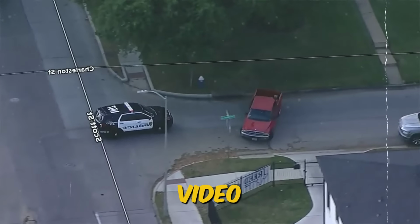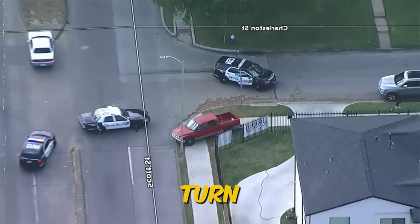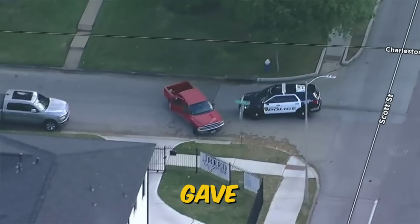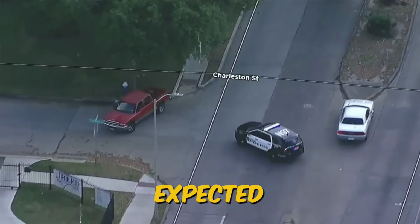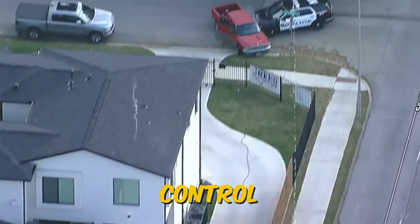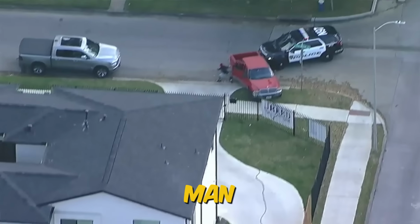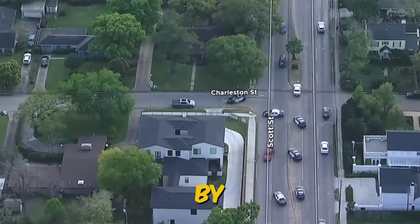But as you can see in the video, the tables were turned for the truck driver as he made a sharp turn. His sharp turn gave the police a clear opening to hit the truck from the back. As expected, the slight bump from the police car made the truck driver lose control of the vehicle, and we could see a man jumping on the road. But the truck again drove off by itself.